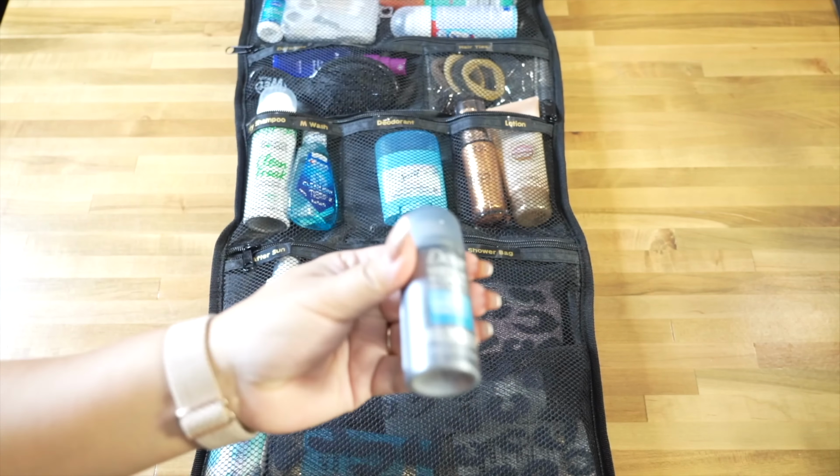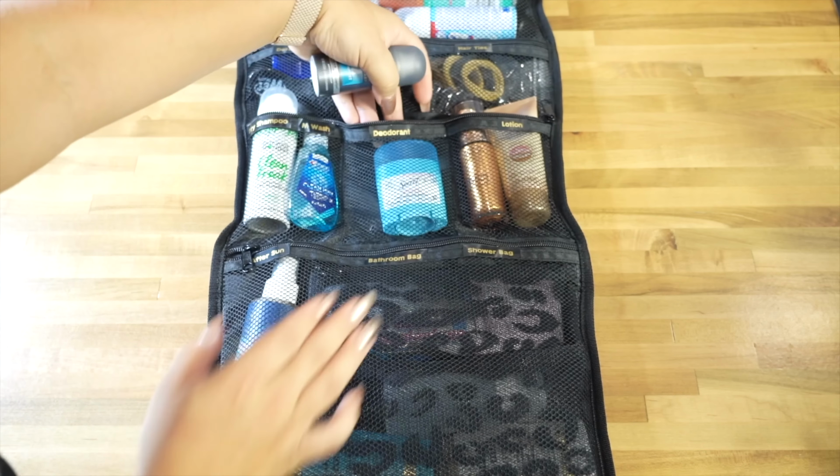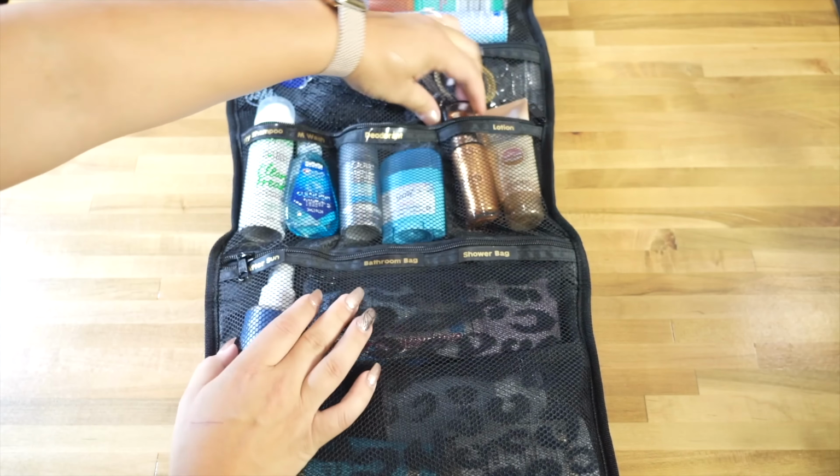And then we have deodorant, and I actually had a women's version of this, but it ran out, and I just stuck this one in here. I don't suggest putting a regular deodorant in here because I feel like it'll melt. Get the spray kind if you can for this bag.